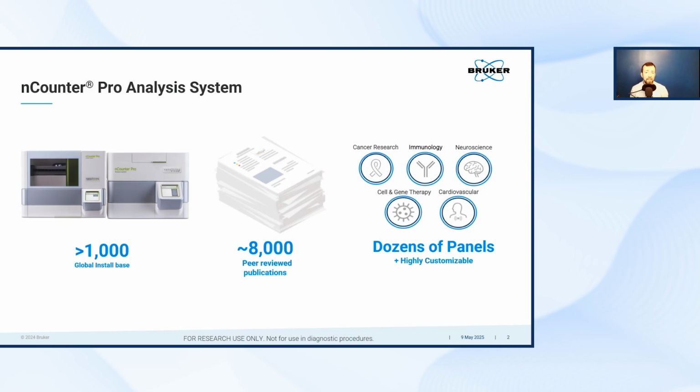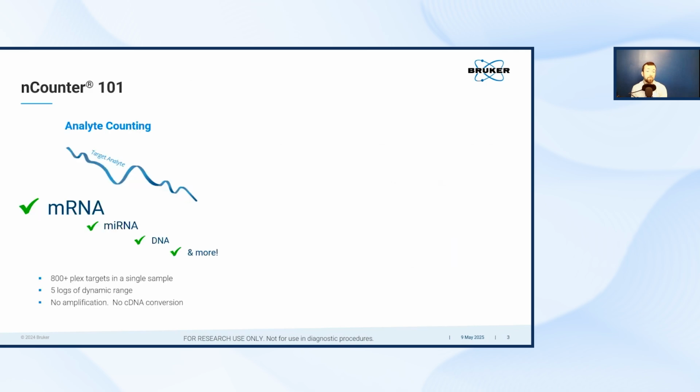We have dozens of ready-to-ship panels available, with the ability for custom targets to be added to each, or the option to build fully custom panels from scratch. But for many of us, this is our first time learning about nCounter. So let's start with a high-level overview. Let's call it an nCounter 101. We will begin by looking at the underlying chemistry, and then I'll cover our simple workflow, a bit more on our panels, an overview on common applications, and finally, a quick look at what's new in nCounter.